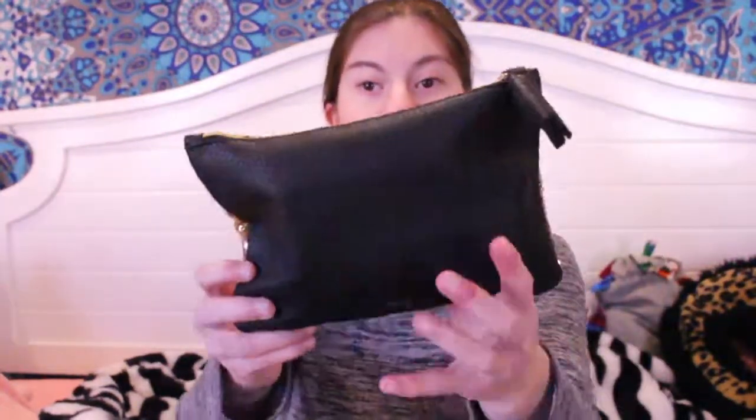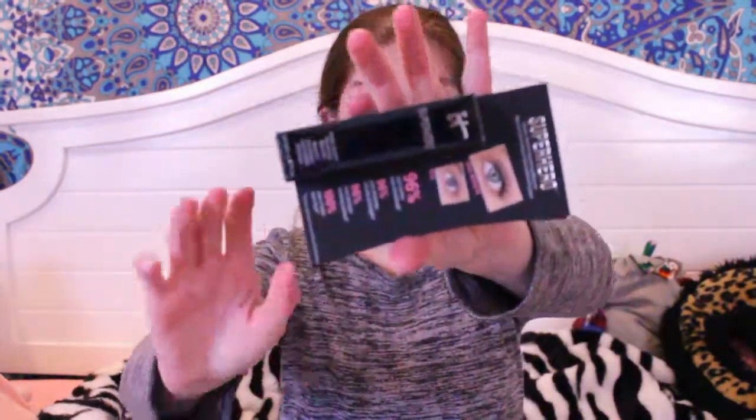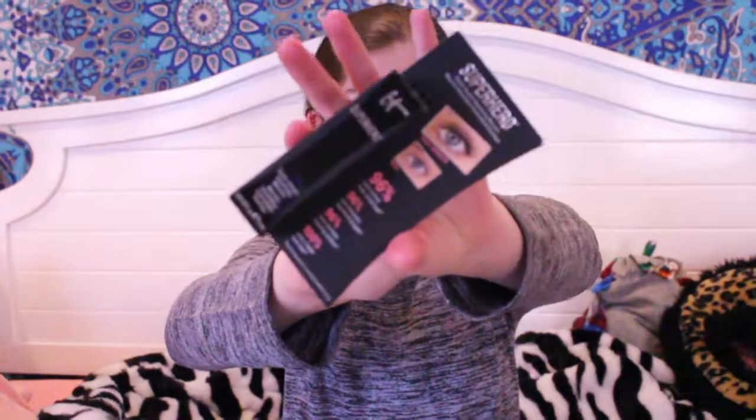So this is the bag this month. It is super cute. Super cute. And it's like this on the back. First, we have the IT Cosmetics Super Mascara. I've tried it once before. I really like it. You guys know I love my mascaras. And yeah, I'm very excited to have more mascaras in my drawer.